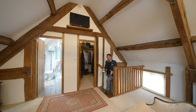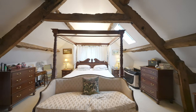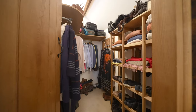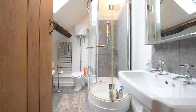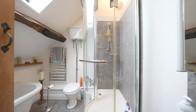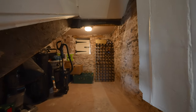Access via its own private staircase is this master bedroom with great vaulted ceiling, dressing area, as well as its own ensuite. Accessed from the main hallway is a wine cellar.